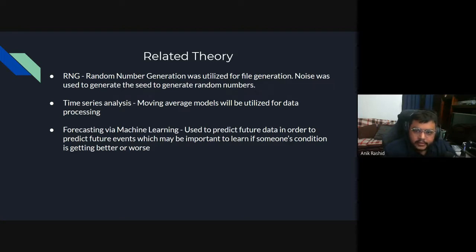So basically using and training these moving average models. And this will be used for data processing. And we're also going to be using other forecasting methods, so basically using machine learning on top of that. Everything's going to be used to predict future data and predict future events. Because this isn't just a stabilization tool, it's also an actual assistance device to show you how well you're performing. This will be used to show if someone's condition is getting better or even worse.